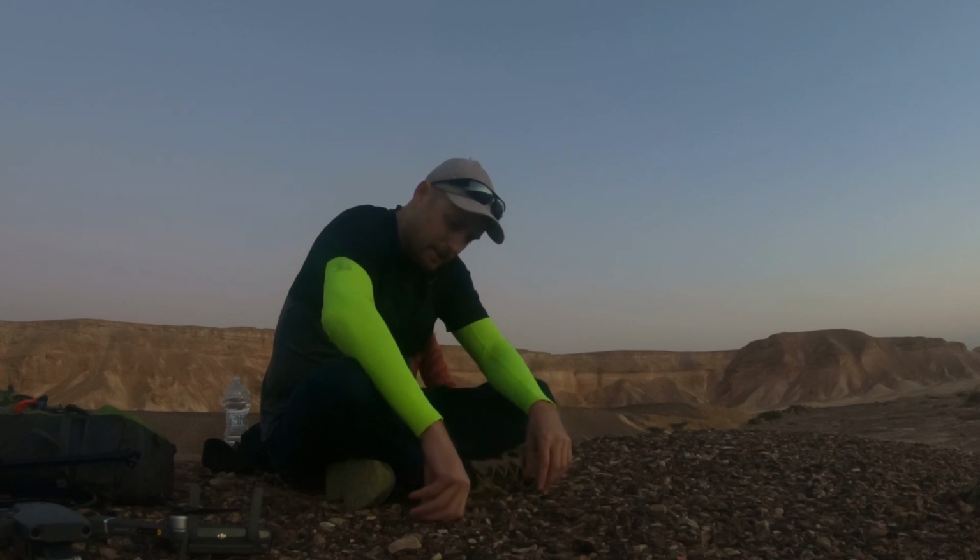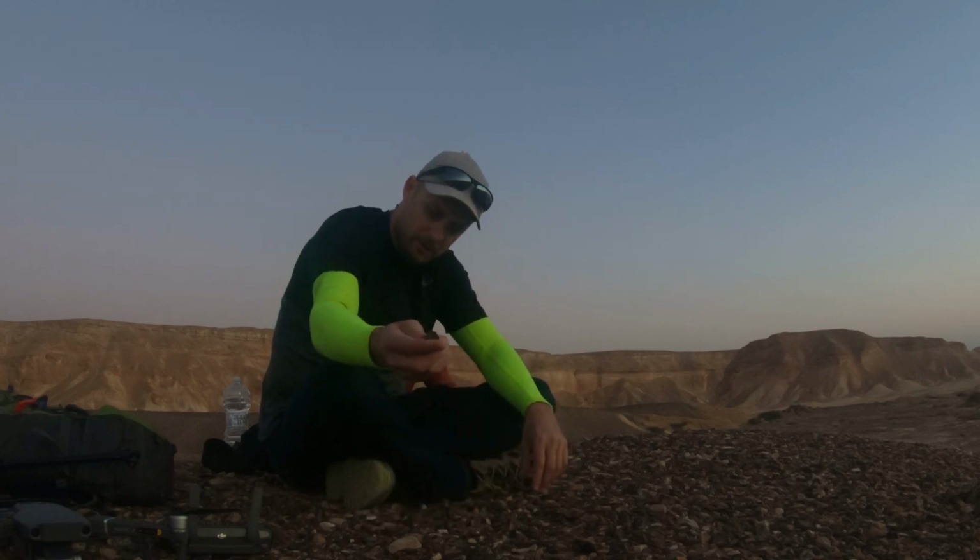So we're sitting in the middle of the caldera. This caldera was formed millions of years ago due to a magma block flowing out in the direction of the Dead Sea. This area is full of flintstones, sharp stones, I would say. We are sitting now looking east, waiting for the sun to rise.